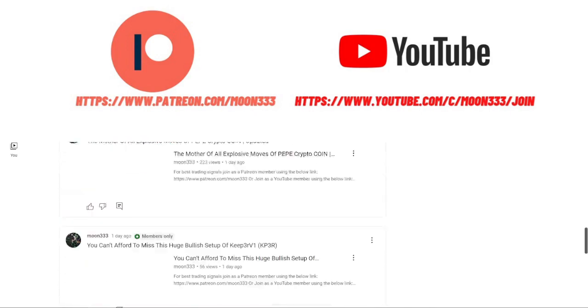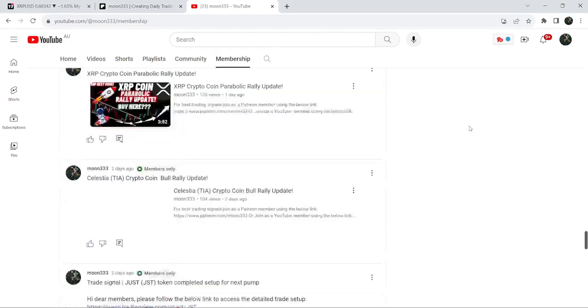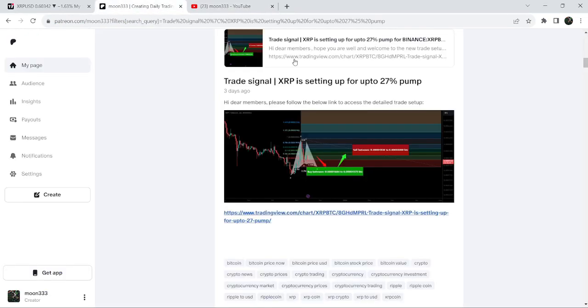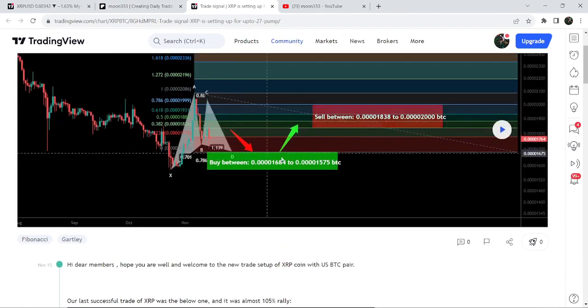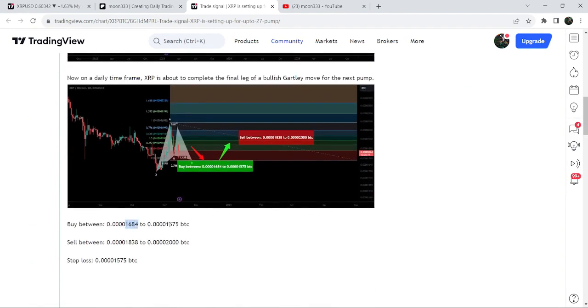So let's start the analysis, and first of all, let me begin with my most recent trade signal for XRP that I shared almost 3 days ago with my members, and that was a harmonic bullish reversal Gartley pattern that XRP has formed on a daily time frame chart with Bitcoin pair. And you can see when I shared this idea, it was just completing the final leg of this Gartley pattern. And I told my members that we can wait for the price line once it enters within this buying range. That buying range starts from 1684 and goes to 0.00001575. Then we can buy it here, and then we can expect the next reversal.